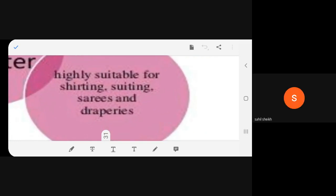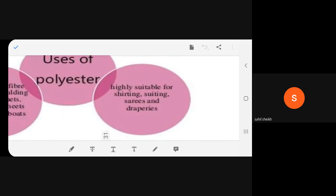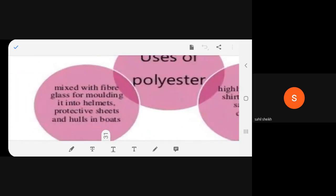Highly suitable for shirting, sarees, and draperies. Now shirting you know. You get those advertisements for sarees, and draperies are curtains. So we are using polyester for all this material.